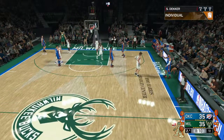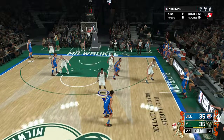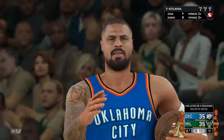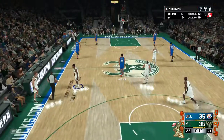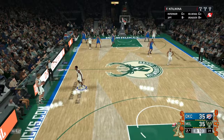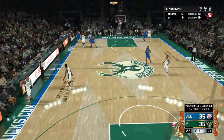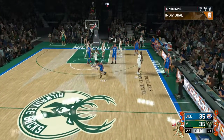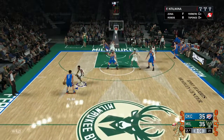McCollum's checked in for more. That'll be a 5-second call. They're going to turn it over. They couldn't get it in bounds that time. And if you really want to make things hard on yourselves, this is exactly how you do it. Turnovers on back-to-back trips down the floor.